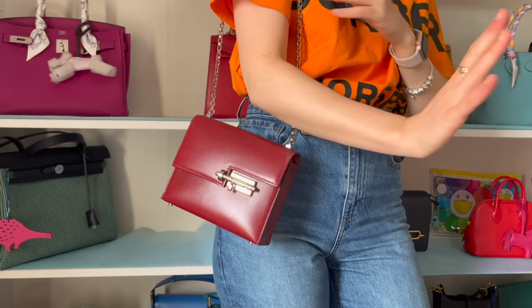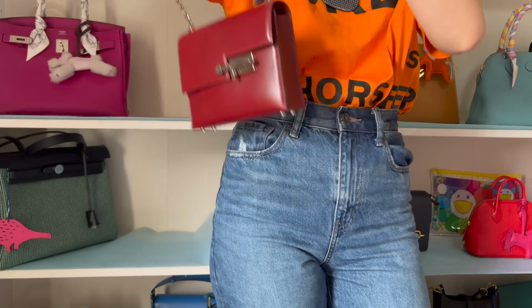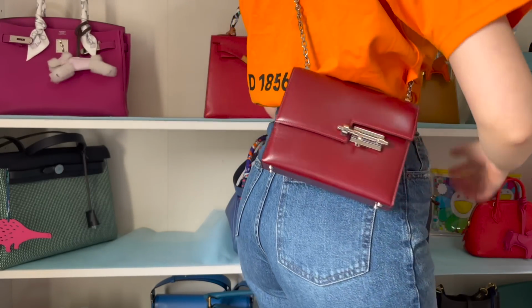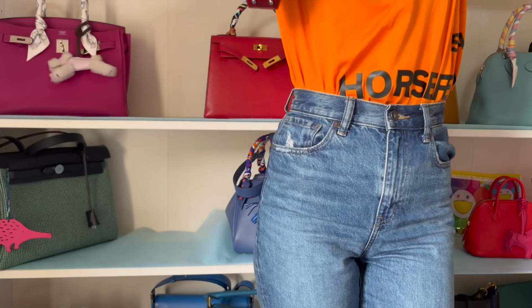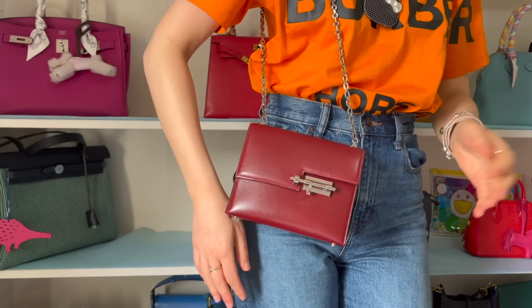And you know, I still wear it casually, but sometimes when you're out and about, you just need a crossbody, and something like this is just too short. You could wear it like this, but that is the only thing that irritates me about the bag, is mainly the shoulder strap is not the most convenient.